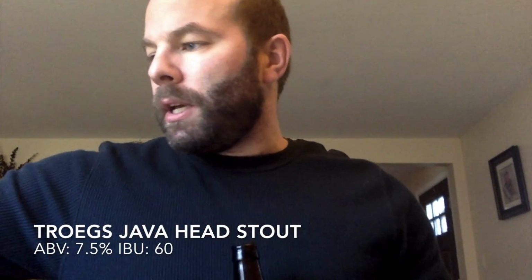They supposedly, you know, what do they call it? They cold step the coffee through their hop back vessels and infuse it into the stout. So let's see how it treats us. Again, this is the Java Head Stout from Troegs. It's an oatmeal stout, I believe.